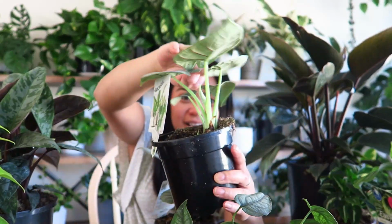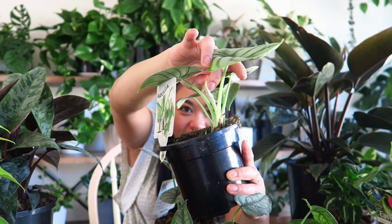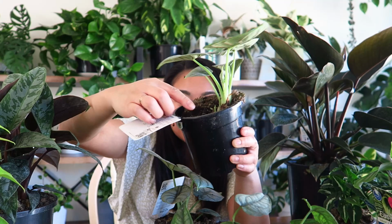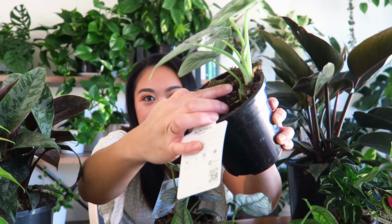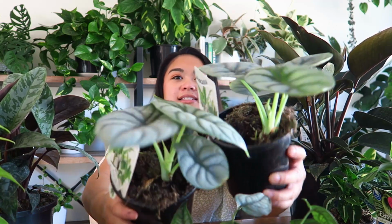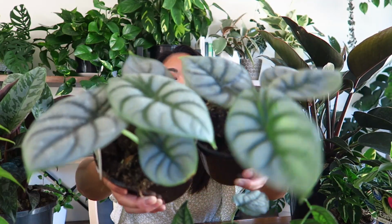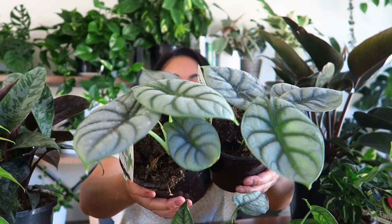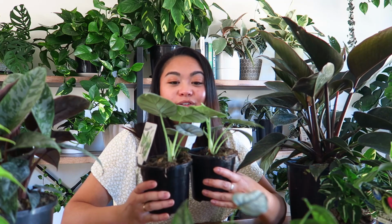This one's actually coming out with a brand new leaf right there. Can you see that? It's coming out with a brand new leaf. Also, there's another little growth point in the pot right there coming in. I don't know if you can see that, but look at this stunning foliage on these. They are so pretty. They're going to be absolutely beautiful once they're really big. Apparently alocasias can grow quite large as well, so I'm really looking forward to seeing these two get even bigger.